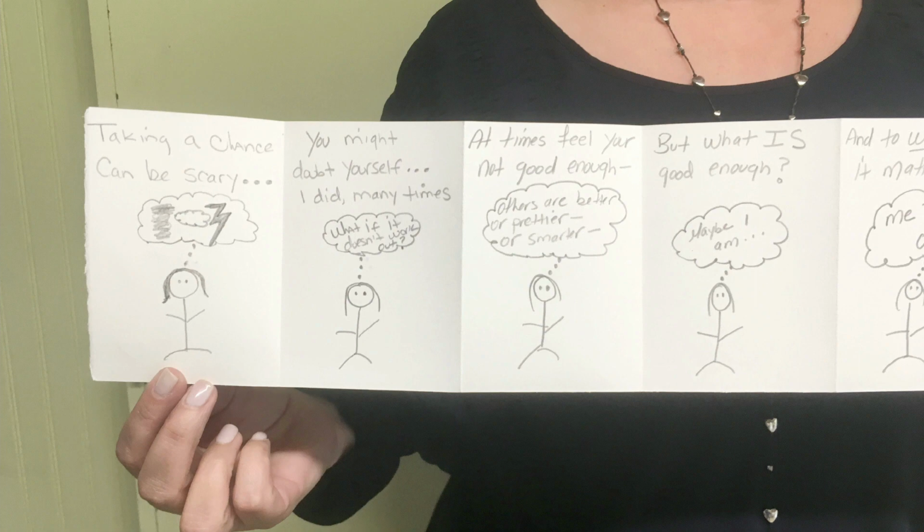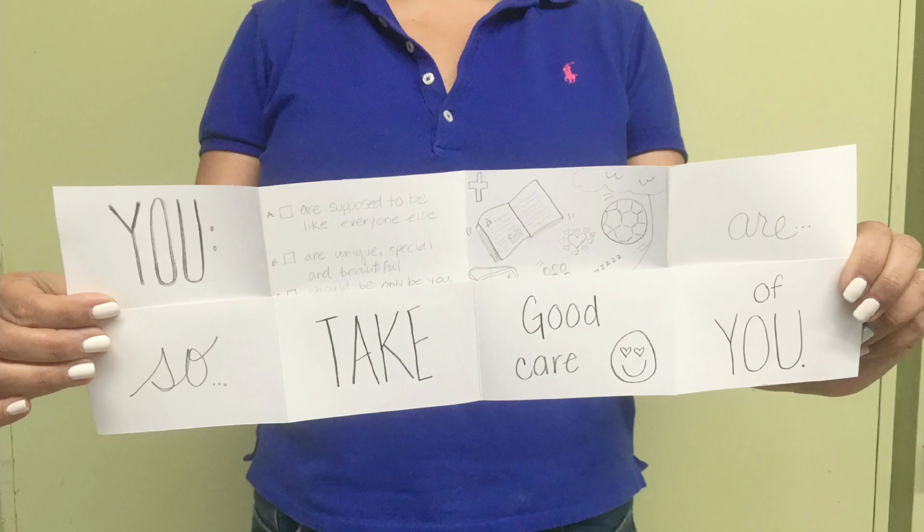This workshop focused on body image. And here moms explored what it means to feel good enough. What is good enough even? How do you take care of yourself? How do you understand that you're unique, that you're special, that you're beautiful?